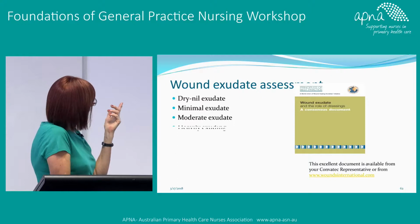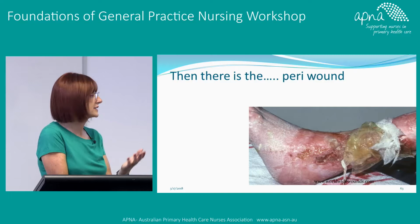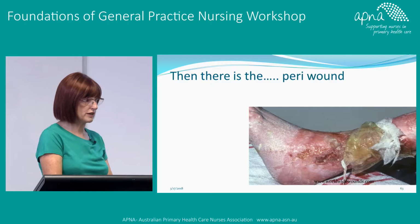I've already covered the explanation, all right? And finally, there is the peri-wound, which we have never really given enough credence to before. So this is disgusting wound management. They've put a dressing on which has not managed the exudate at all, and this dressing is now sitting wet on good tissue and now causing excoriation of your good tissue. This is very poor management.